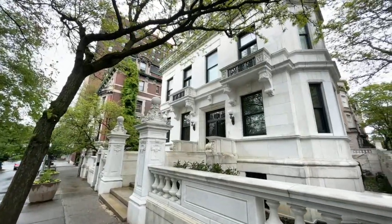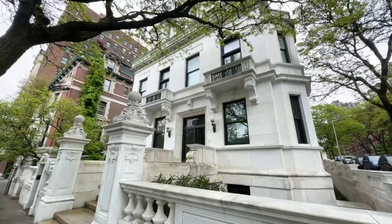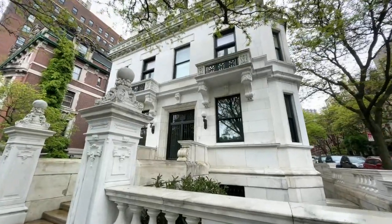Anyway, this huge building is gigantic at 12,000 square feet. It has entertainment and service rooms in the basement and the first floor.